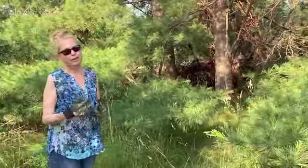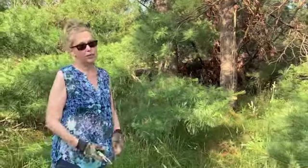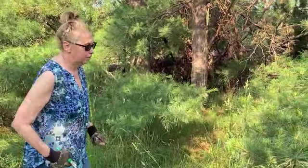One perfume said it contains Siberian pine. I don't have Siberian pine, but I have a long needle white pine, which looks like Siberian pine. So I'm going to take one of these.